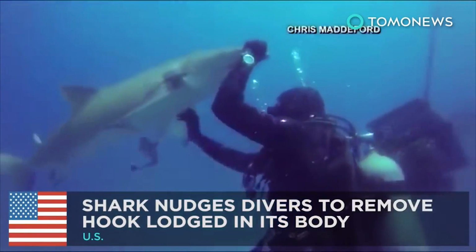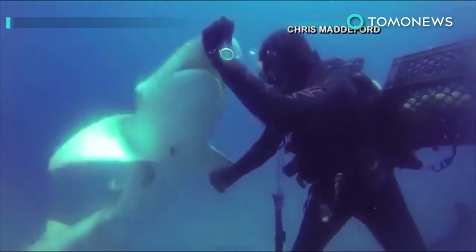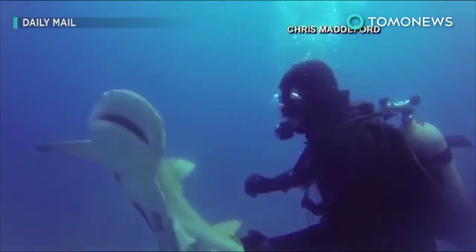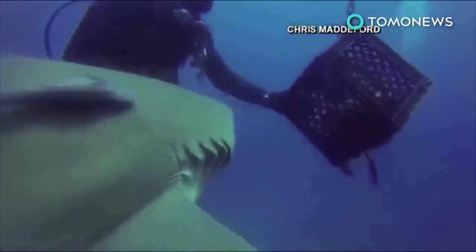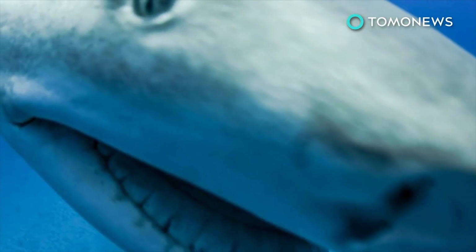Shark nudges divers to remove hook lodged in its body. It's not very often you hear stories about sharks and divers getting along, but this video appears to show there may be more going on than we realize. On March 22nd, diver Josh Eccles was going for a dip in the Atlantic Ocean near Jupiter, Florida, when a lemon shark swam up to him and gave him a nudge.